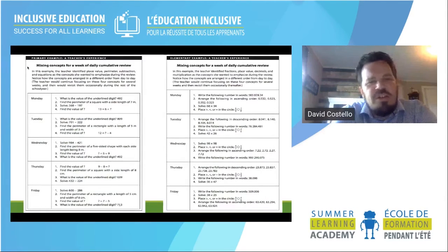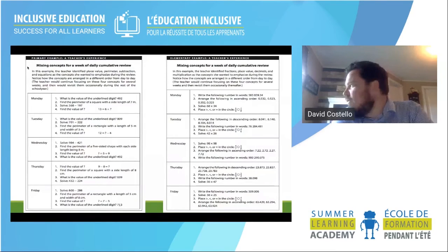So you can see the teacher would start every math class with the 4 questions, and you can see on the primary, Monday, Tuesday, Wednesday, Thursday, Friday, they dealt with the same 4 concepts: place value, perimeter, subtraction, and equations. And this was from a grade 3 class. And the teacher would continue focusing on these 4 concepts for like several weeks. And then after about a month and a half or so, the teacher would identify 4 other concepts to do for some time. And they keep going back and forth from those 4 concepts during one cycle to a different 4. So the same 8 would be cycled through.